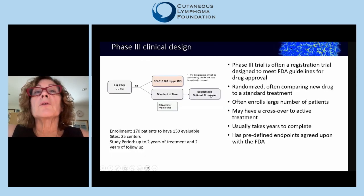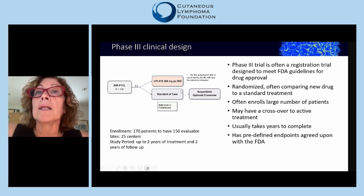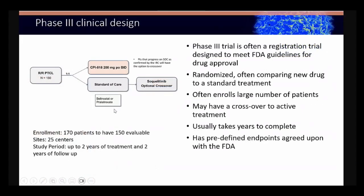So now I'm going to show you a phase 3 clinical trial. Again, this is a real world trial. This is a trial that we're opening at Yale that will enroll patients. Because it's a phase 3 trial, it's also open in many other treatment centers in the United States as well.